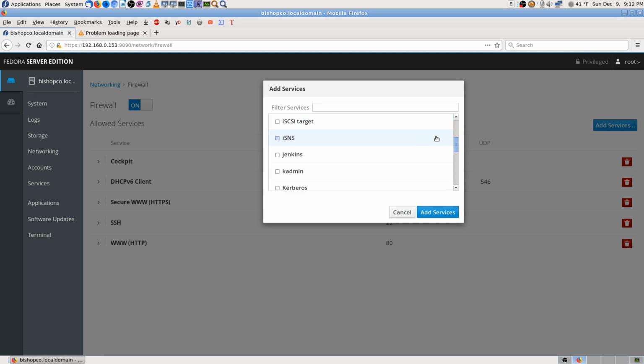SCSI target, that's remote drives that you can set up. That can be regular hard drives or SSDs or whatever, or they can be virtual drives. K-admin, that would probably be a KDE admin setup. K login, that's probably KDE. Virtual machine management, LDAP. This is pretty nice. It's in some ways easier than setting up your software firewall in the regular GUI that comes with Fedora. It doesn't have as many options, but this is a nice list and an easy way to do it. And for a server, it's what it's for.